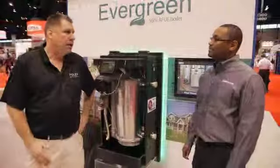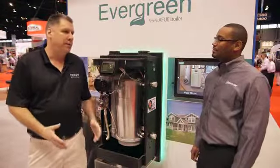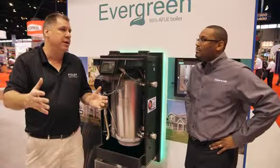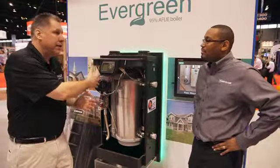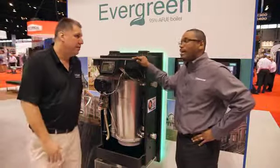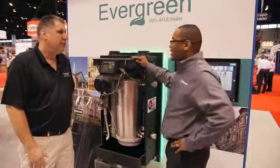I like that. Julian, I do a lot of commercial projects as well. A lot of times we're taking out one big, massive cast iron boiler, 2 million, 3 million BTUs. Can I put in a bank of these and handle that same load? Oh, of course. You can put in a bank of 8 of these boilers and handle that same load.